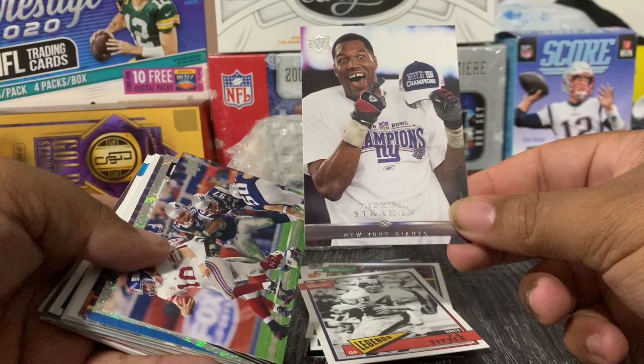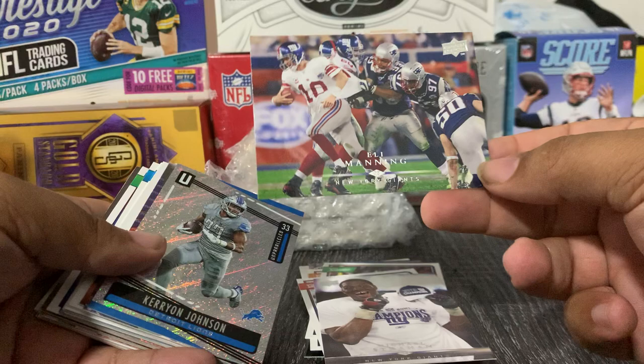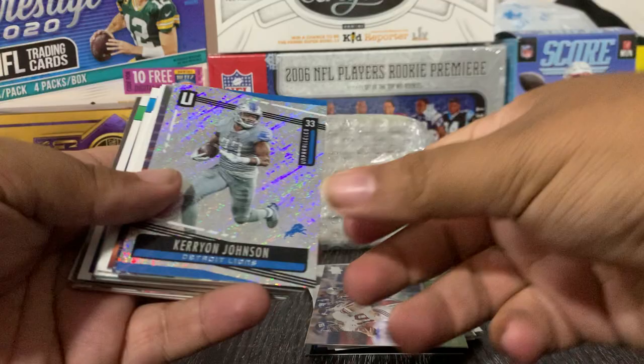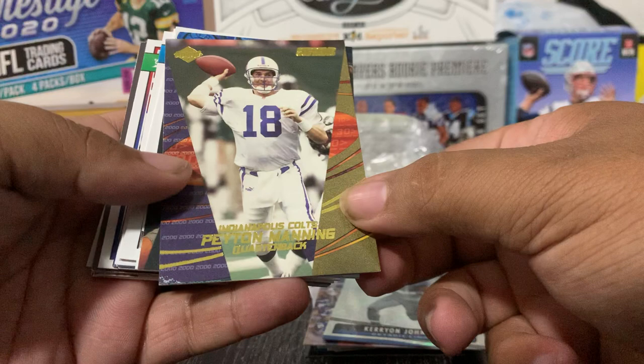We have an Eli Manning. This looks like it was in the Super Bowl, and it's against the Patriots, so you know he won. Shout out to Eli Manning, who recently retired. Everybody slept on him, man. Kieran Johnson, running back for the Detroit Lions. Look, these cards are nice, man.